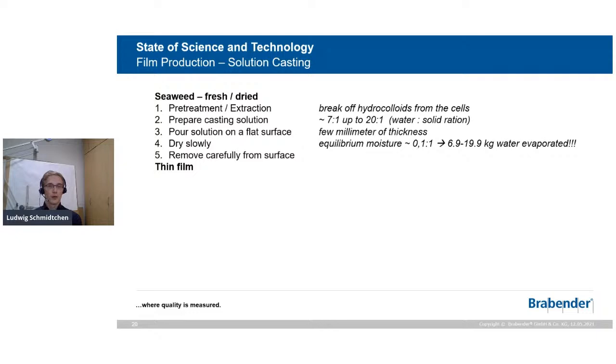Apart from the water, we are also adding some additives to adjust the material properties. Then this casting solution is poured onto a flat surface, and the material has a thickness of several millimeters, because during the drying process, we have to remove all the water, or nearly all the water again. And this means the material is shrinking. The shrinkage is a large problem. And at the end, we have to remove our dried film from the surface and we obtain our thin film.